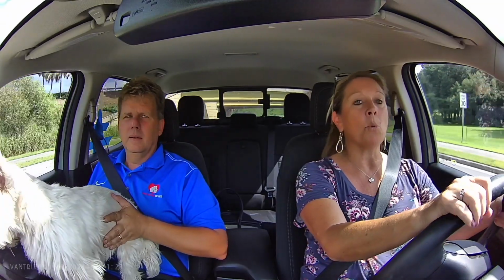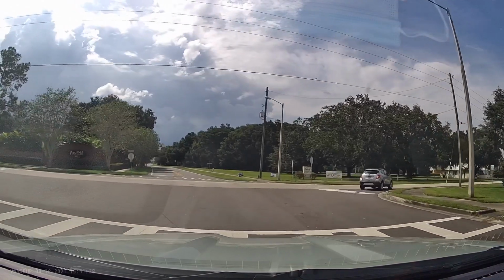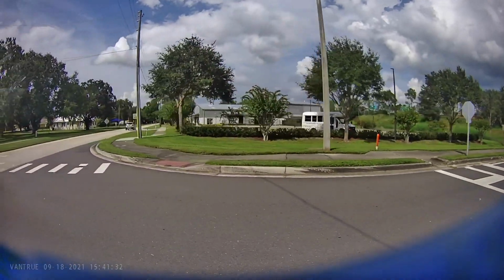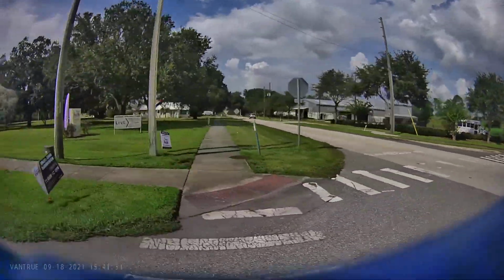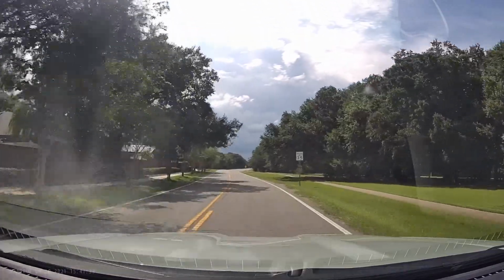So where we are now is we're actually back behind West Orange High School, on Warrior Road. We're going to go in front of West Orange High School just to give you an idea of where everything is. I'll put the map up. We're going to make a big loop.